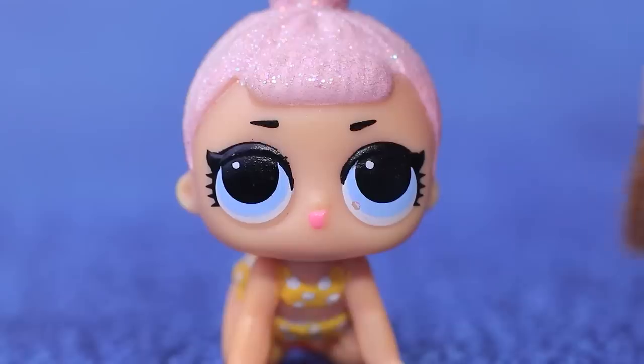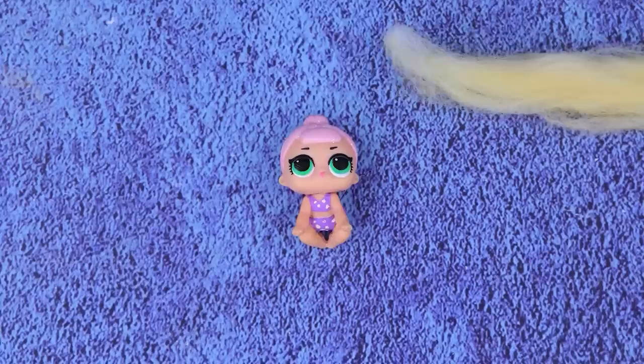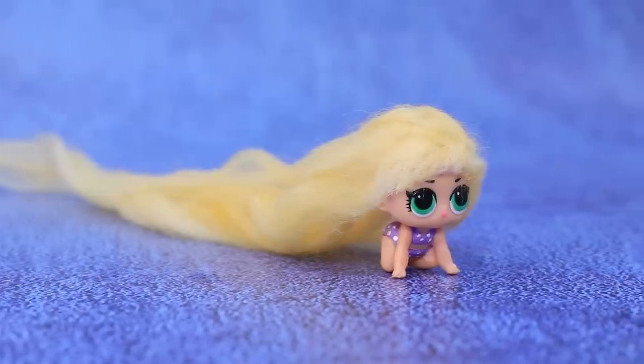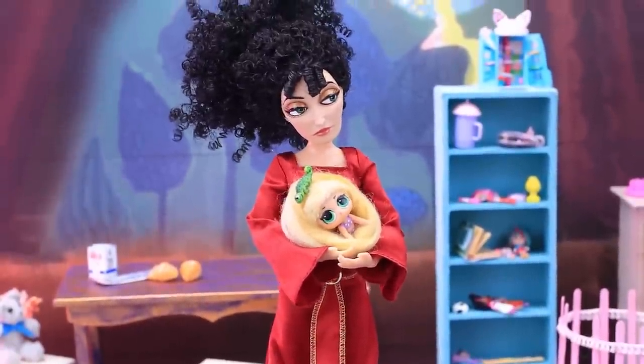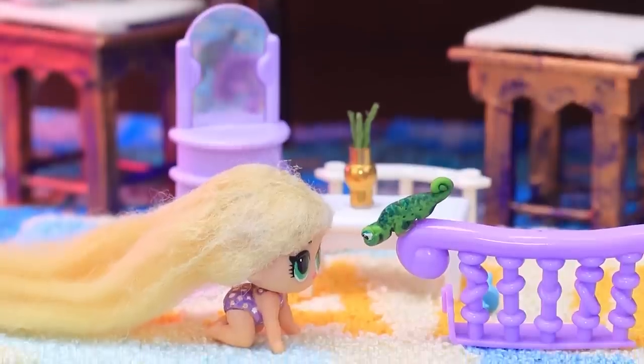LOL Little Sisters is turning into Rapunzel. Let's change her into a lilac outfit. How else did she grow such long hair? It really is magic. And here is Pascal, the chameleon, Rapunzel's best friend. Oh, Pascal is feeling bored. Play, kids. These two are inseparable. They always have fun.